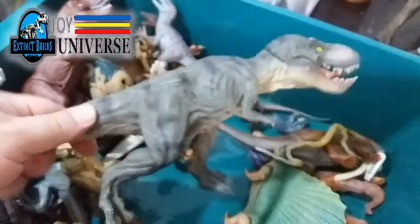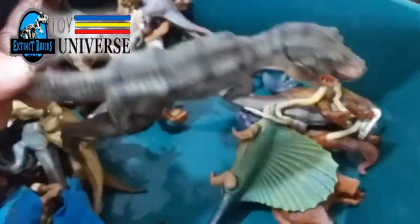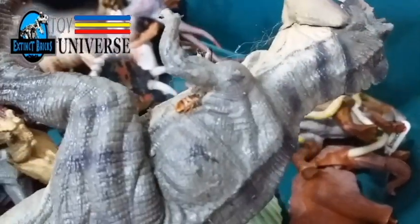So here is the Tyrannosaur bootleg that I had bought somewhere. I forgot where I bought this one. Oh gosh, what's that attached to it? It's a cockroach! I hate it!